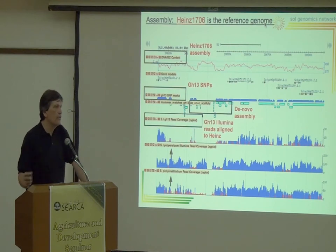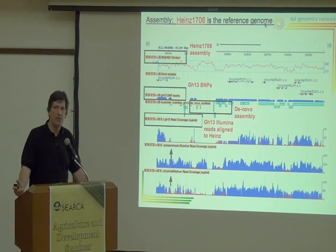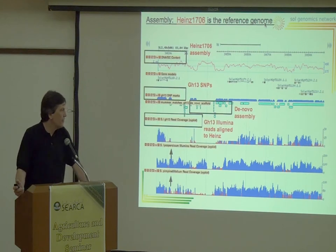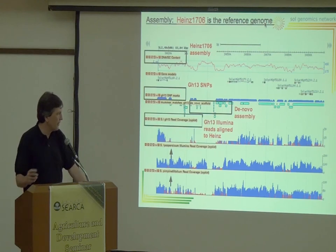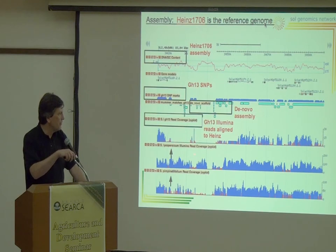We don't really know why these gaps are there. Is it a sequence that is simply not there in the reference, in GH13, or is it just by chance that we didn't sample these regions, and so forth? So we can't be sure about that. We also have Illumina reads from tomato, and we align those as well.